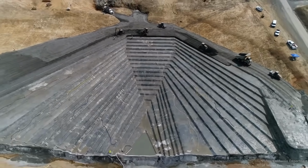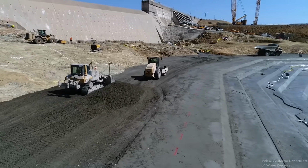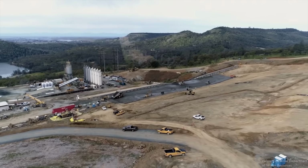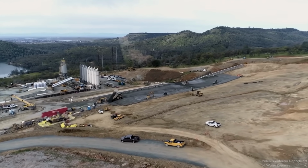It also cures quickly, reaching its full strength faster and with less heat buildup, allowing crews to place massive amounts of it on an aggressive schedule without worrying about it cracking apart from thermal effects. RCC is really the hero of this entire project. The design engineers worked hard to develop a mix that was as inexpensive as possible, using the rock and aggregates available on the site, while still being strong enough to carry the weight of the new spillway.